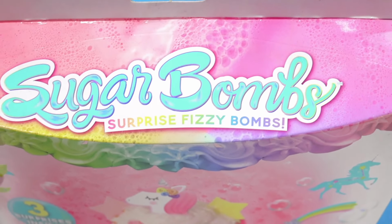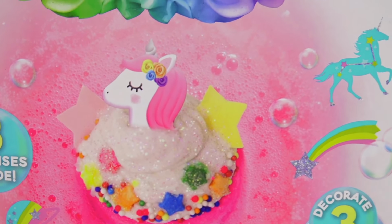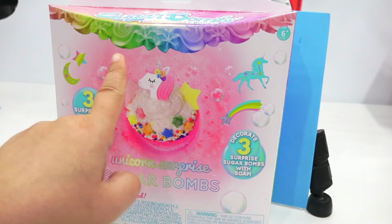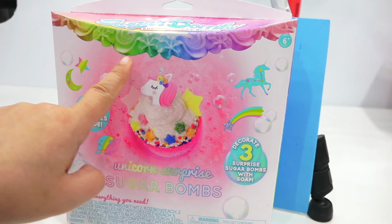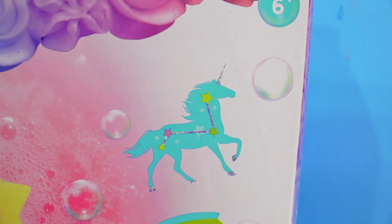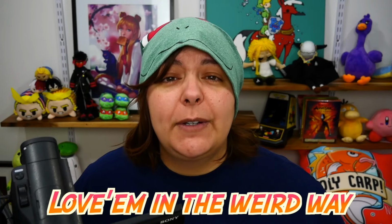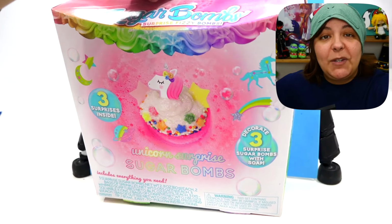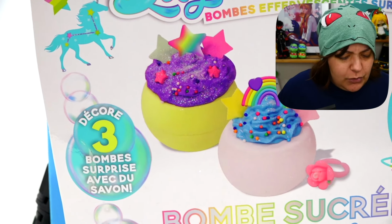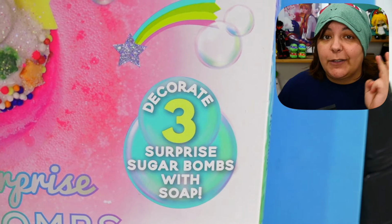Sugar Bombs Surprise Fizzy Bath Bombs. This whole kit oozes unicorns and fluffiness and pink, and even the top part is a rainbow frosting that's just kind of hanging out. I mean, it even seems like we have a unicorn zodiac sign. Not quite sure, but I like it. I love unicorns. I love them so much. And when we turn the box around, it does seem like we have 2 bath bombs, but it does say that we can be decorating 3 of them.